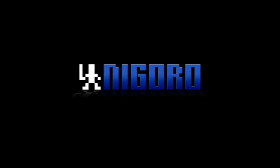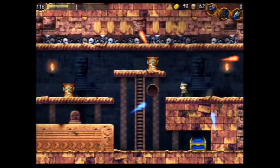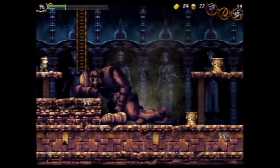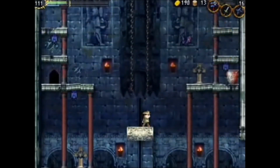La Mulana from Nigoro, which is based on the old school MSX adventure games, which are purposely difficult. It's hard to even figure out where you're supposed to be going, what you're supposed to be doing, and pretty much everything will kill you, and you'll trap yourself and you'll die, and that's part of the charm of this game, is how hard it tries to kill you.